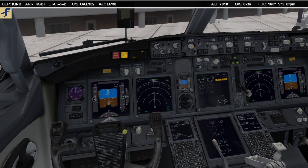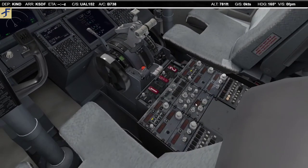United 152, the readback is correct, Indy altimeter 2987, 23 left for departure, push and start at your discretion, advise ready to taxi. Altimeter 2987, could you repeat the departure runway again, United 152? Alright, 2-3 left for United 152. Thank you. Okay. Sounds good. Squawk 6624.